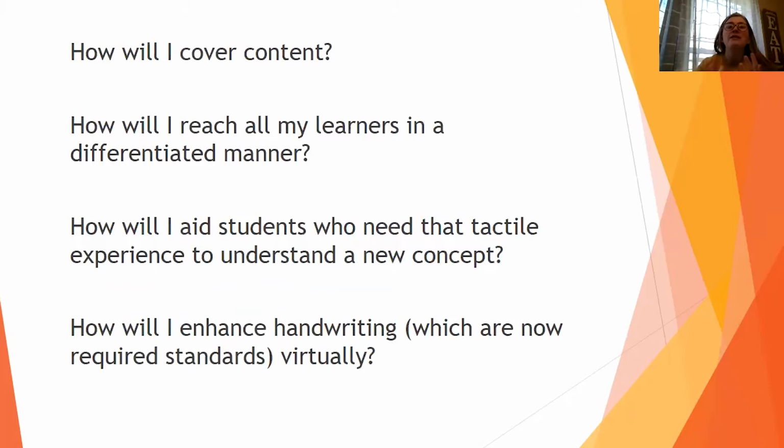So I had several questions that I wanted answers to when I started implementing the Rocket Books into first grade, and that was, how will I cover my content with these? How will I reach all of my learners and maintain differentiation for those learners? How will I aid my students that need that tactile, kinesthetic learning experience to understand their new concepts?